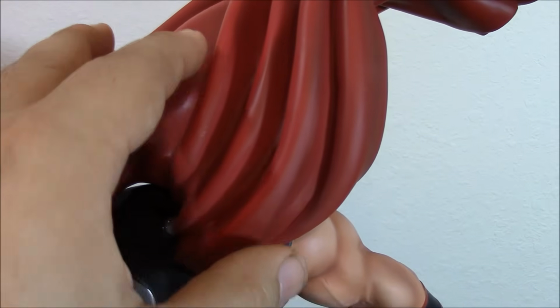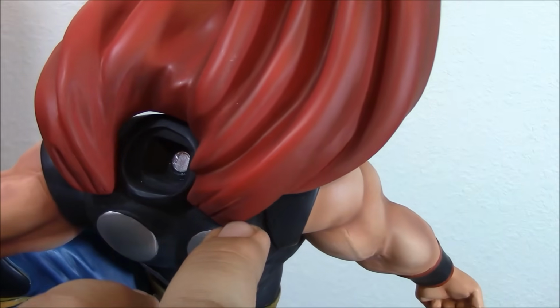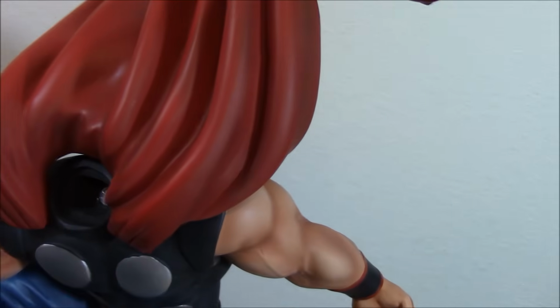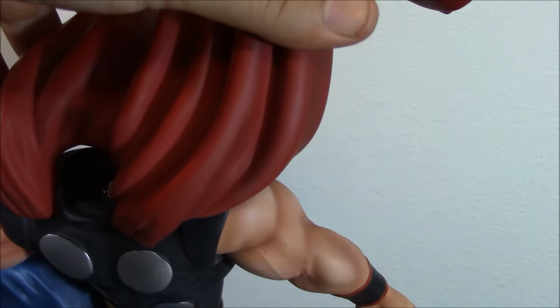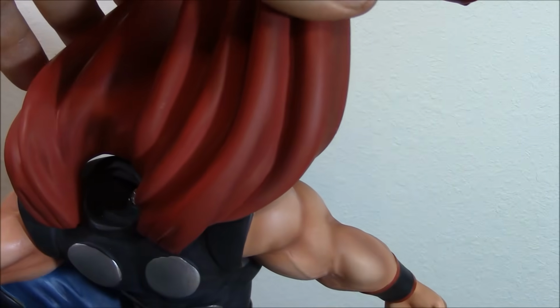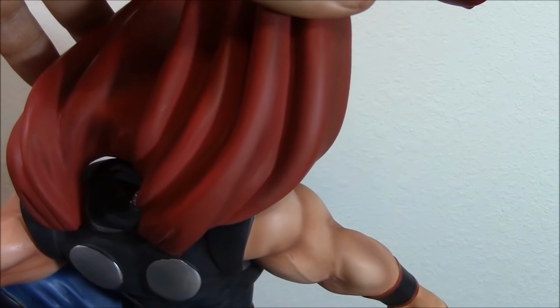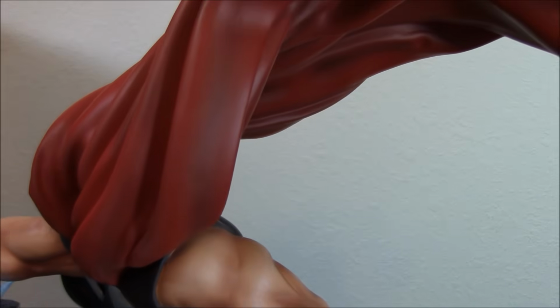The cape is very heavy and comes separate, and actually comes with a peg that goes in, and there is a magnet on this side. Some people were saying that theirs were kind of wiggly, and actually mine is very firm, so I'm happy. If you start moving it around, it can wiggle a little bit, but in reality mine doesn't, so I don't see the wiggle that some people were talking about.